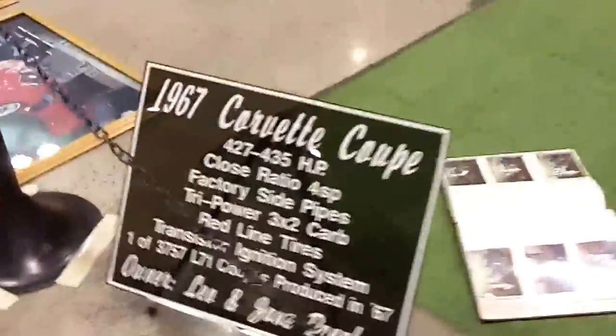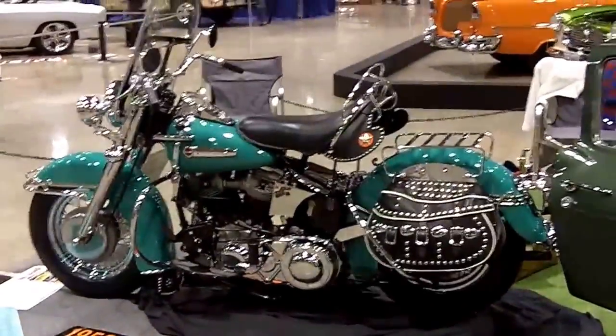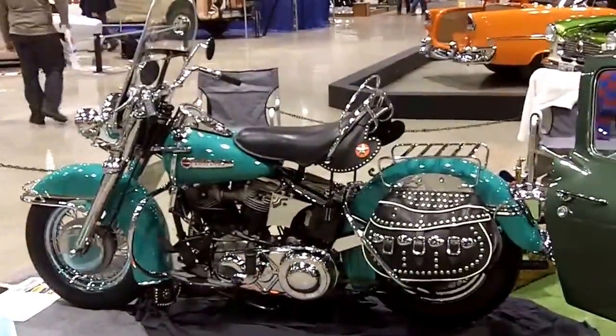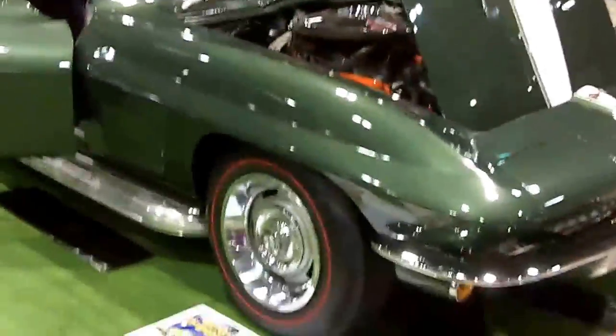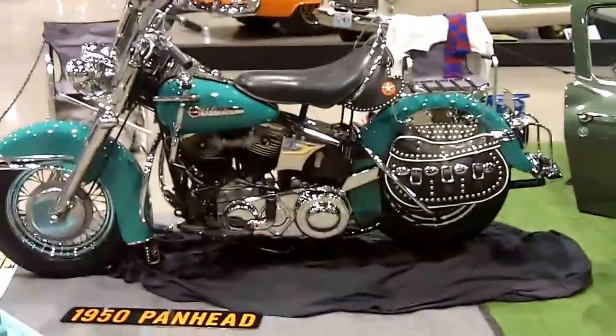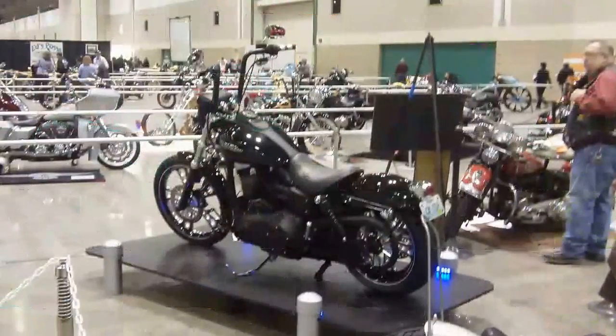Gotta love it. Now, what makes it even cooler? Okay, it's a 67 Corvette Coupe, but what's he got? Matching panhead. You can't beat that with a stick. Now this guy's got it all together. 427 with trips, Corvette stick, red walls, and a pan. Gotta love it.